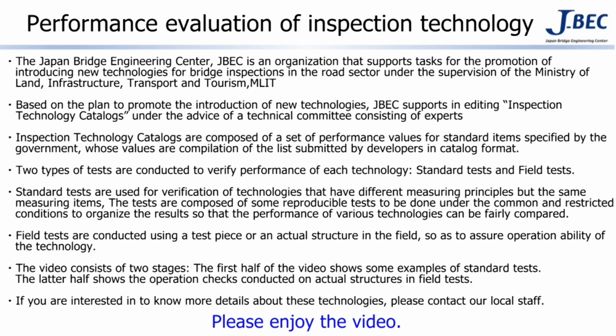Performance evaluation of inspection technology. The Japan Bridge Engineering Center, JBEC, is an organization that supports tasks for the promotion of introducing new technologies for bridge inspections in the road sector under the supervision of the Ministry of Land, Infrastructure, Transport and Tourism, MLIT.